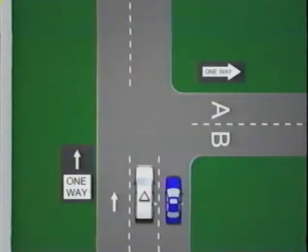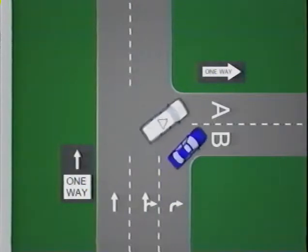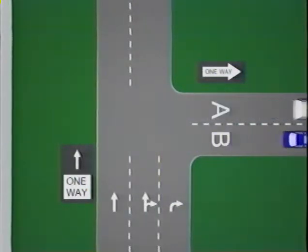In our next situation, the van driver is again on a one-way street in the center lane of a three-lane road about to turn right onto another one-way street. For the van driver to execute a proper right-hand turn, he must turn into lane A, and the blue car must turn into lane B.